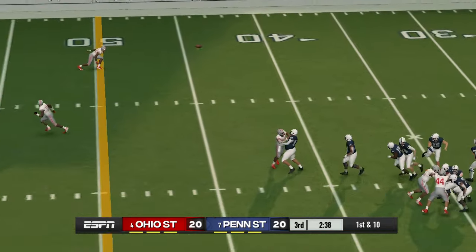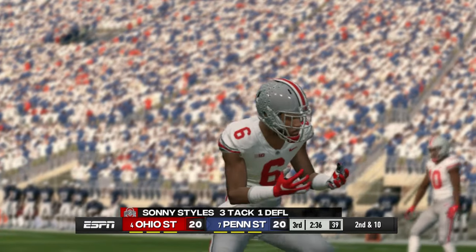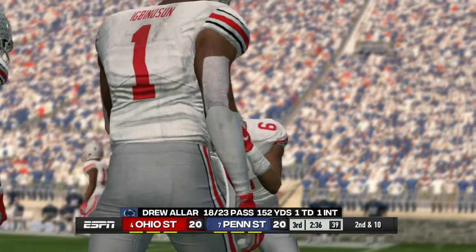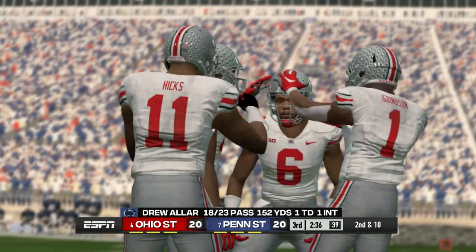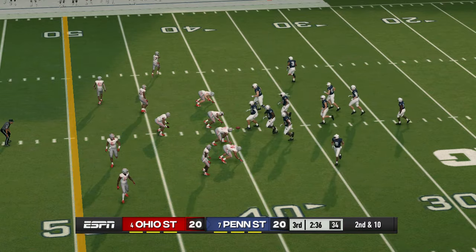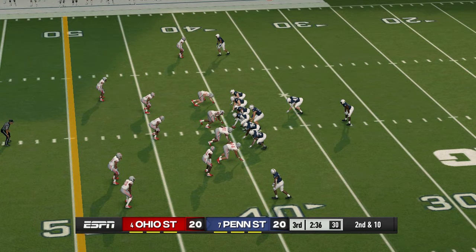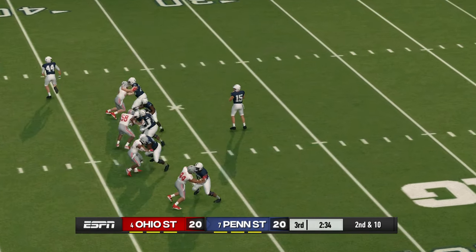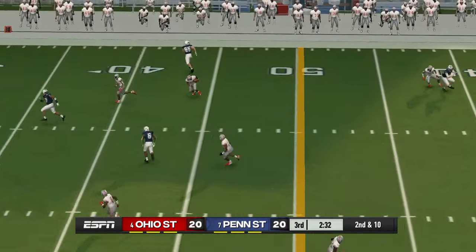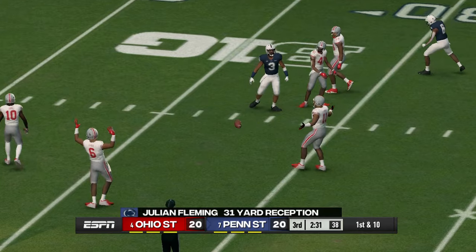Nice play fake. He lets it fly. The defender had it and then dropped it. Almost a big play. He patrols the deep part of the field like a center fielder, though he didn't make the catch like one. Second and 10. Ball on the 39. He airs it out. This secondary better tighten it up. They're going to slow down this drive.